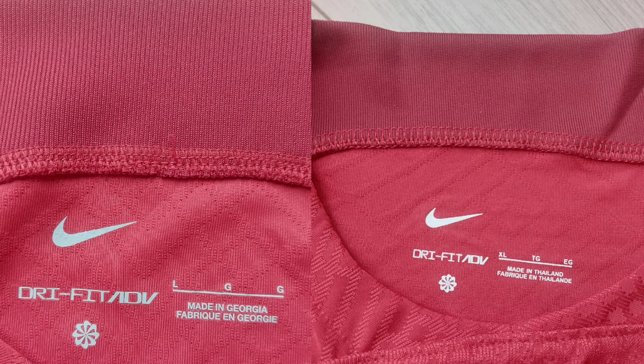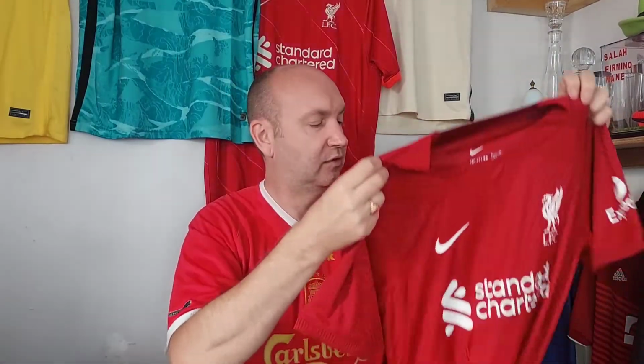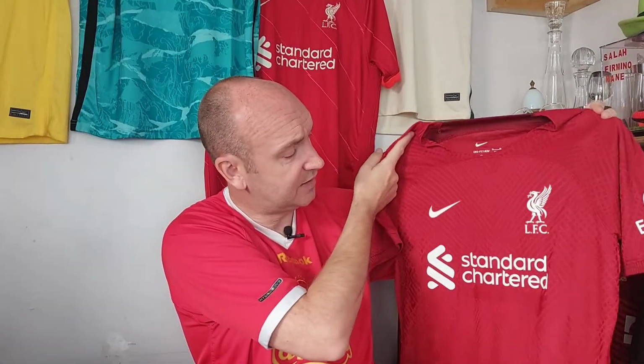Also, you'll notice on the fake shirt on the right, it says made in Thailand, and we actually know, if you look at the left, the Vapor versions for the original Liverpool Nike are manufactured in Georgia. So there are some of the signs. So there you go, guys.